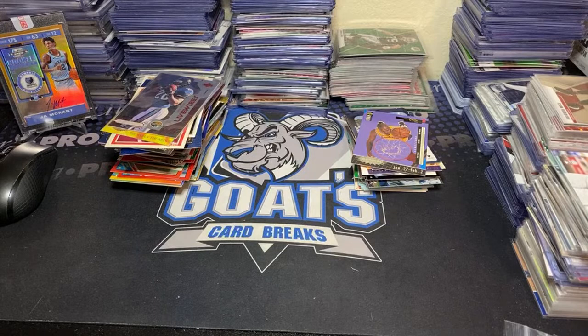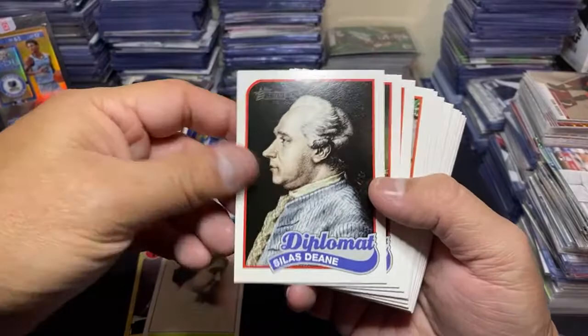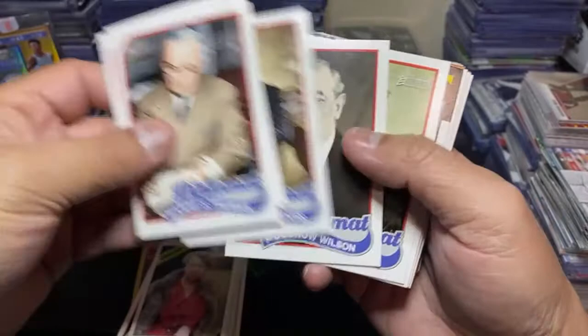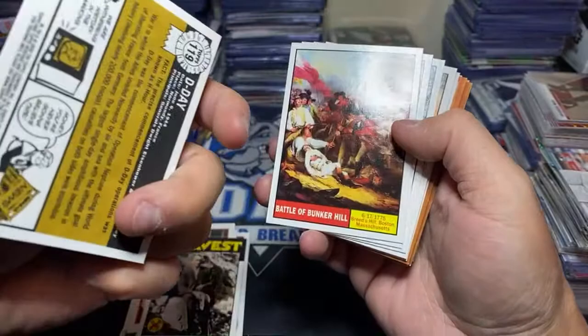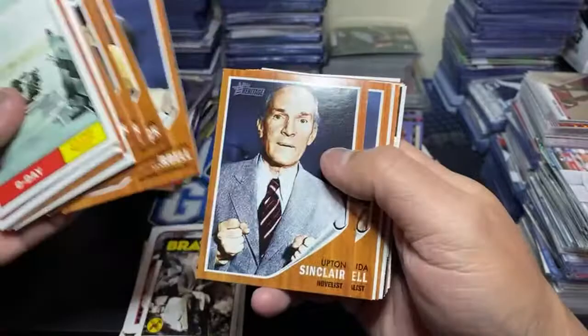This is some weird stuff coming up here. What the hell is this? I don't know if they have any... Yeah, right, Aaron Brockovich. I'm not sure if these cards have any value. Paul Zoll, Cardiology, Topps Heritage. Helen Keller. Oh, look at that. That's Mikey Dots. Silas Dean, Diplomat George Marshall, John Adams. What the hell are these? Dwight Eisenhower, Eleanor Roosevelt. Looks like Sam's old girlfriend. Harry Truman, John Quincy Adams, Woodrow Wilson, James Monroe. John Hay. Ed Pulowski, D-Day. That's pretty sick. Take all of those, Cat. Bunker Hill, Tea Party. Nellie Bly, August Wilson. You want all these, Cat?